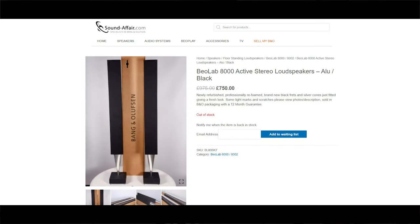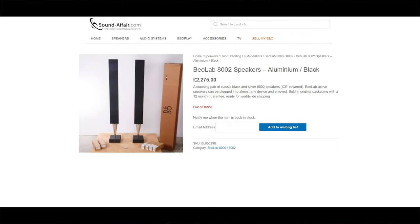There were also three versions of the 8000 speakers, the Mark 1 and 2, followed by the 8002, which were visually identical. If you're buying from a specialist, then a pair of refurbished 8000 Mark 1 speakers will set you back just over $1,000, ranging to $3,100 for the 8002 speakers. Remember that the foam in these speakers goes bad, so this can cause issues.